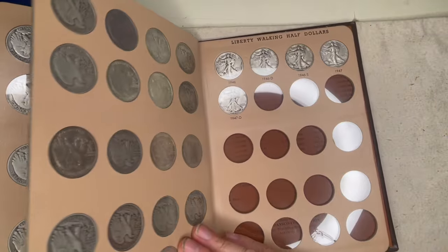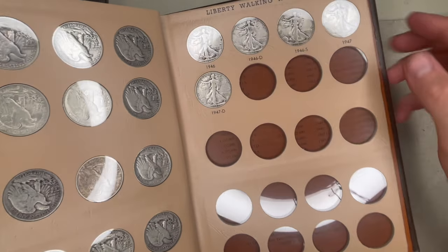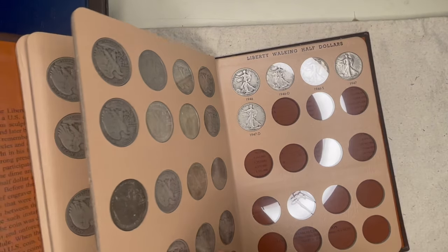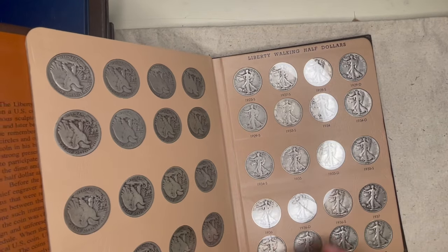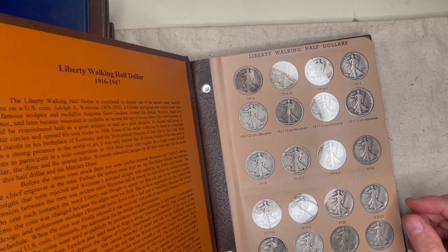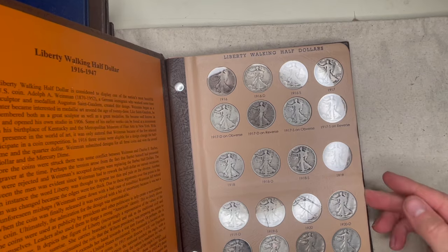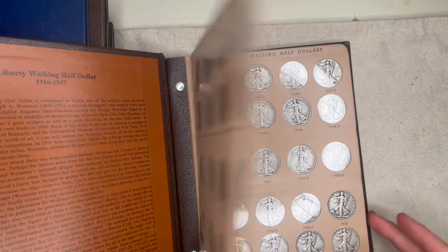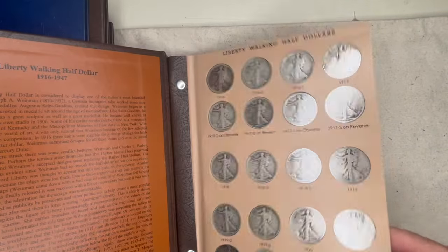And that's really it, guys. I'm going to put some of my better ones in here, but that's really it. I love these Walkers. They're one of my favorite sets. Not too hard to put together. Of course, there's a few hard key dates, but it's very doable. You just gotta look and keep your eye out for good deals. And there's a lot of them too.